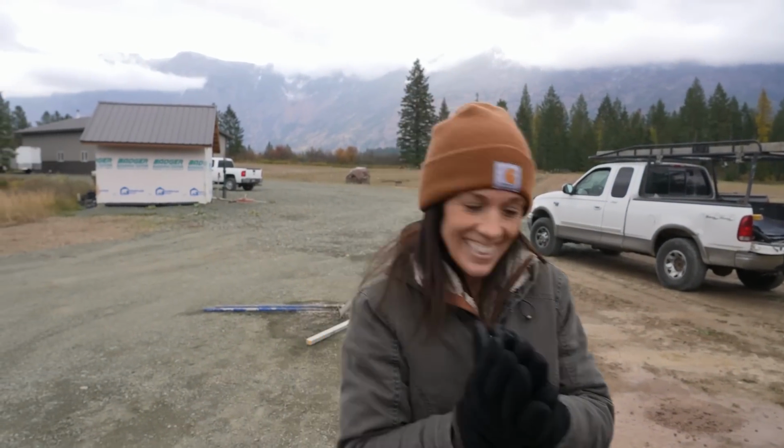What do you think? How's it look? Looks like a chocolate wedding cake. It's like stairs, huh? Yeah, it looks awesome. It's exciting.